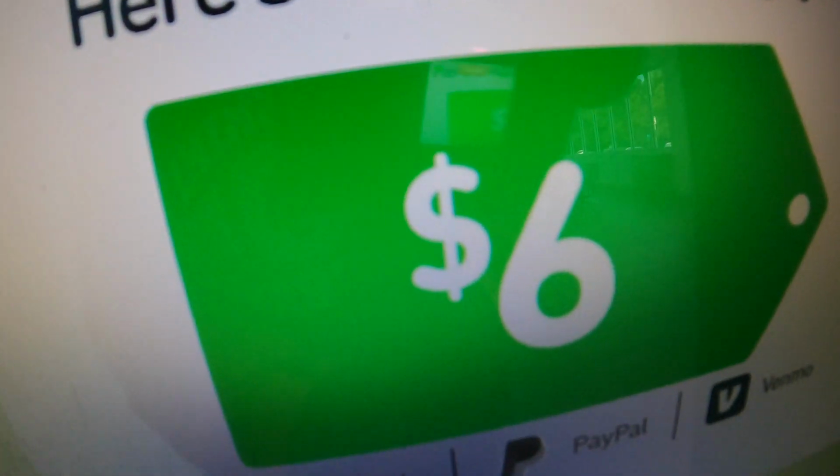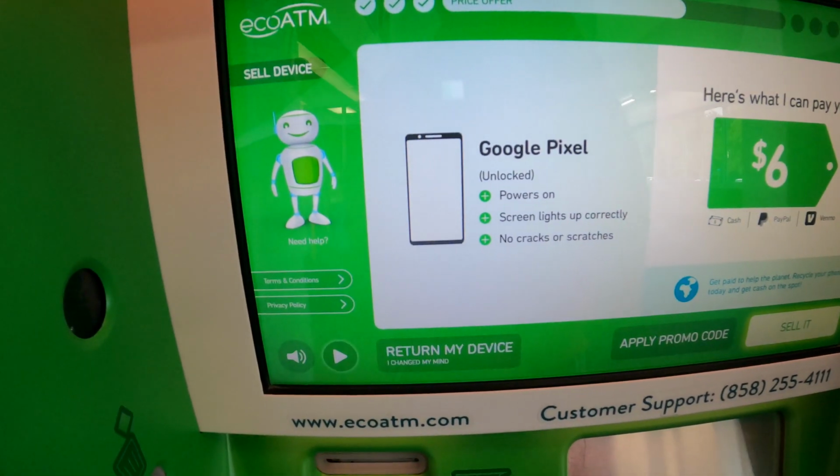This is what they valued the phone at. $6.